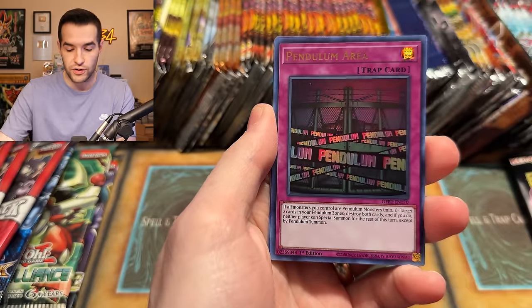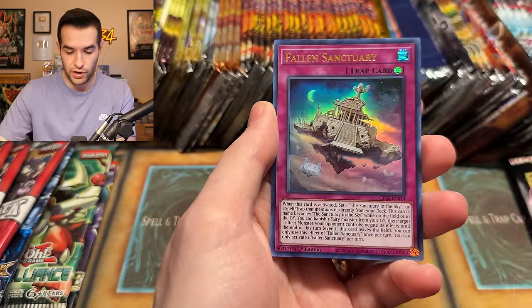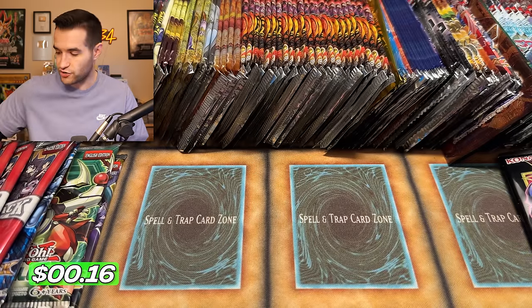Last Ghost from the past two. So our last chance. Pendulum Area. We have the Agent. We have Savant Killer Pernicus. Prince and Fallen. So we are not, there's that dream. It's gone. No more Ghost Rare, but that's okay. We can pull that later.